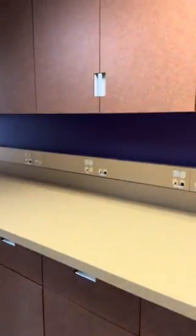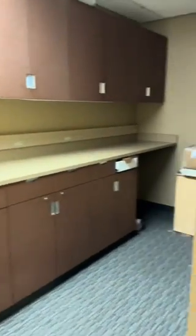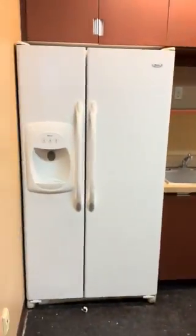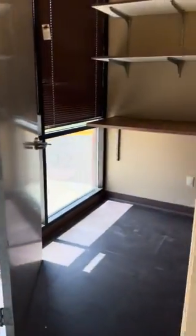And this would be removed. And here is a file room, which can be either opened up or not. And then there's a break room area in here. And this is sort of the open area back to where the entrance is, or one of the entrances.